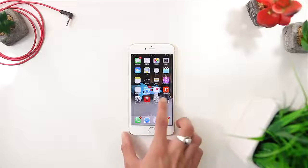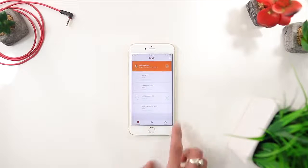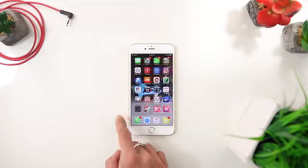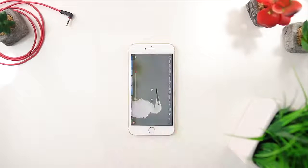Overall, I'm getting a pretty good performance out of the 6s in 2018. Apps load decently, web browsing, surfing the internet, social media, and even playing high-intensive games. All works pretty well until you run out of storage.